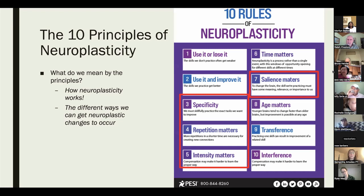constraint-induced movement therapy, right? CIMT, where they don't let you use your unaffected side. They don't let you use that good arm, and they make you really only use the affected arm for things. So you're forced to use that. But say everyday life, it's just easier and quicker to use the arm that's stronger or the leg that's stronger when you're going up the stairs versus using the affected leg that's harder to go up the stairs.